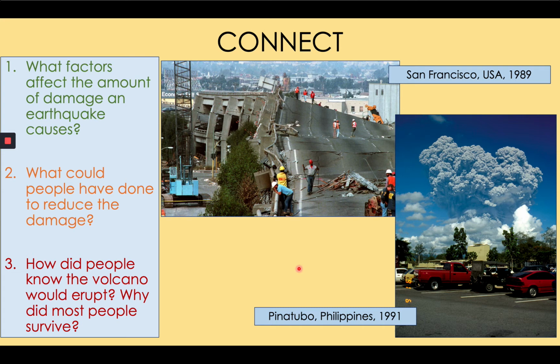3. How did people know the volcano in this photo would erupt, and why did most people survive? Well, if you recall, in the previous lesson I told you that there was an American military base in the Philippines which used seismometers and other technologies to monitor the volcano, which allowed them to predict the eruption. And most people survived because they then evacuated many people from the islands.